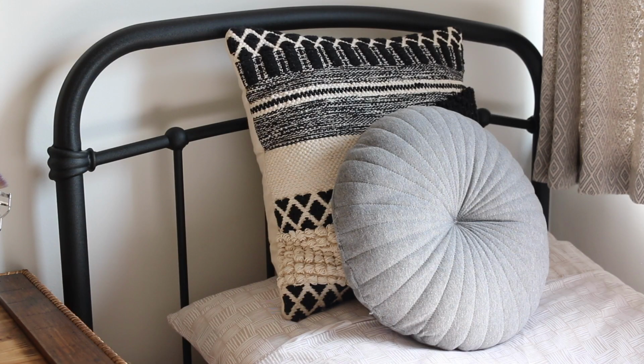So the black and white patterned one was from Matalan. It's like the main feature cushion I've got, and I think it ties in really, really well with my rug that I've got on my floor and my little bin. And then the little one in front of it was from Debenhams.